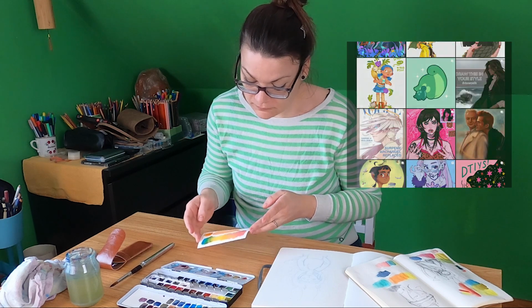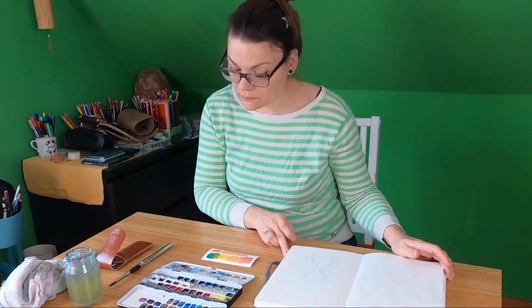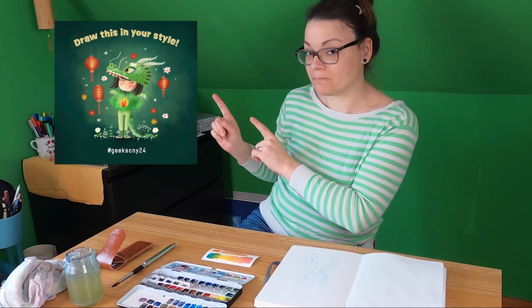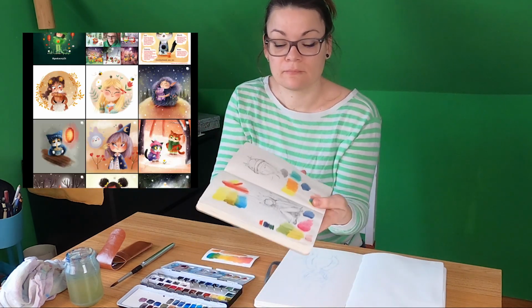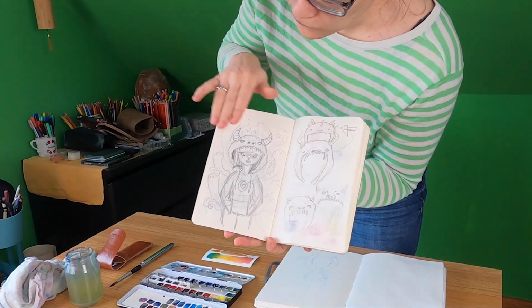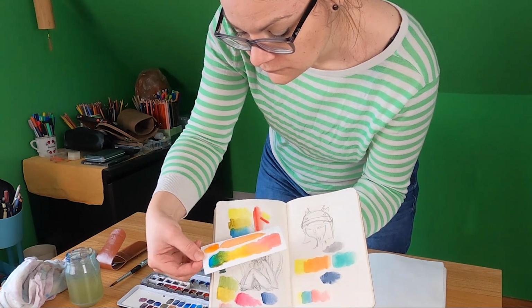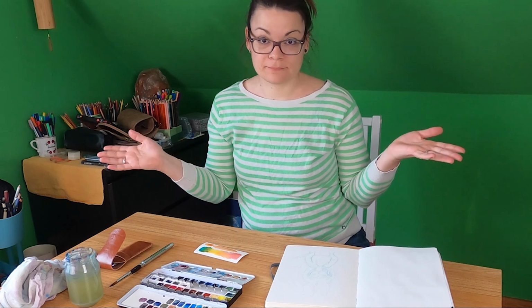It is a thing in the art community, especially on Instagram. I picked this awesome, very cute illustration from Geeks Are Cool. I will link the Insta profile in my description, of course. Here are the sketches which I made yesterday and a few color swatches. I will use my Schmincke Horadam watercolors and work in my Etcher sketchbook. So let's get started.